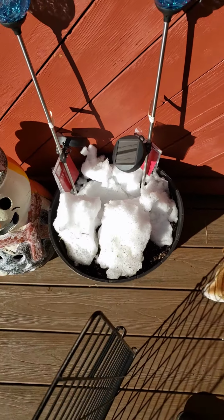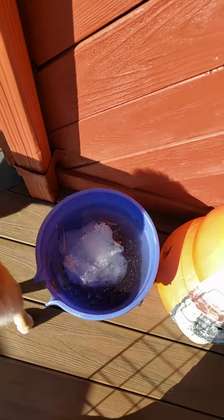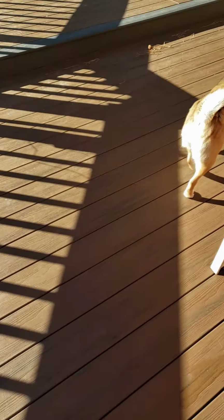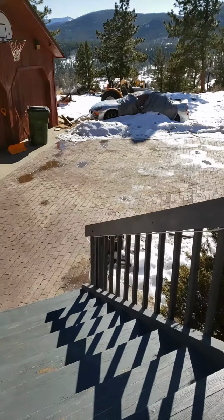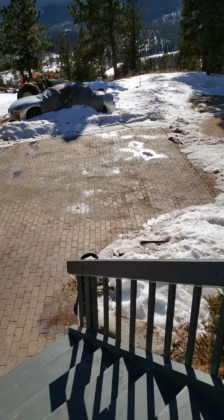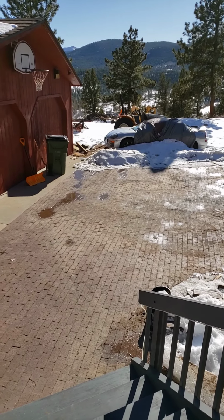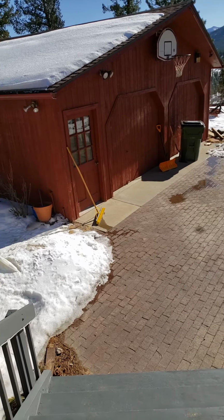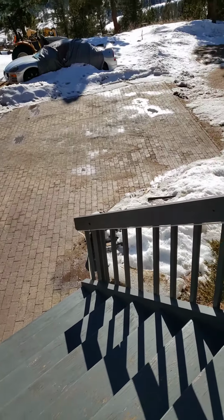And look, there's my next snowpack. This is what has melted since yesterday. That was piled up like a giant snow cone. But look how almost, see, now I gotta go sweep those petals, push them back out in the sunshine. That's just how fast it evaporates. But it's also why the petals will come back.